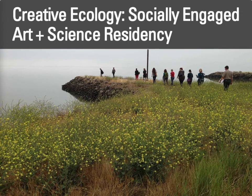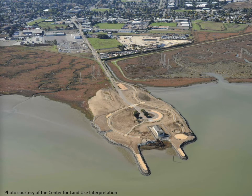After almost 2 decades of making art by myself in my studio, I wanted to return to doing more collaborative projects. A couple of years ago, I was awarded a Creative Ecology Art and Science residency, where I would spend a month engaging with the public in an open space park and then make art about the experience. I chose a new open space park called Cooley Landing in a low-income city of East Palo Alto. The residents are mostly people of color, and almost 30% of the population is below poverty level.